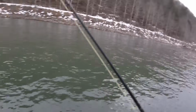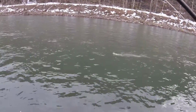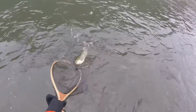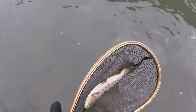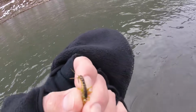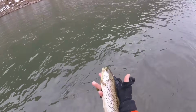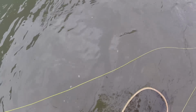No, this isn't that slow yet. The slow water's down further. This is still pretty fast. There you go. Nice. Look at that, guys. Yeah, good 15, 16 inches. Nice. Skinny though. Well, I'll go strong. Okay, nice.